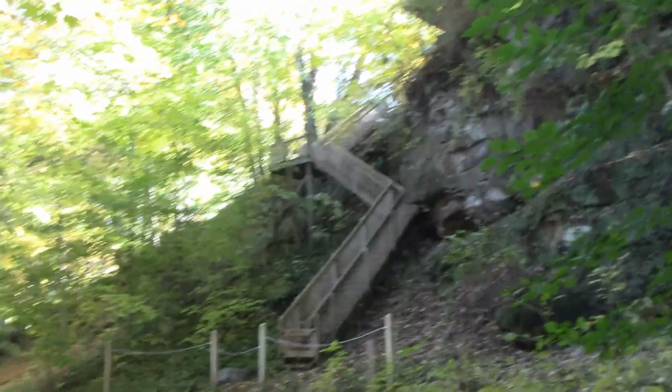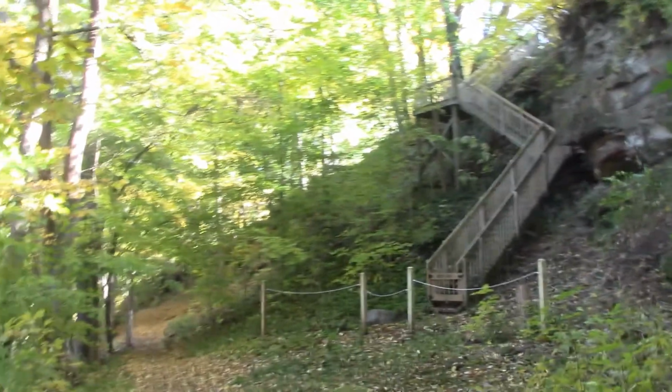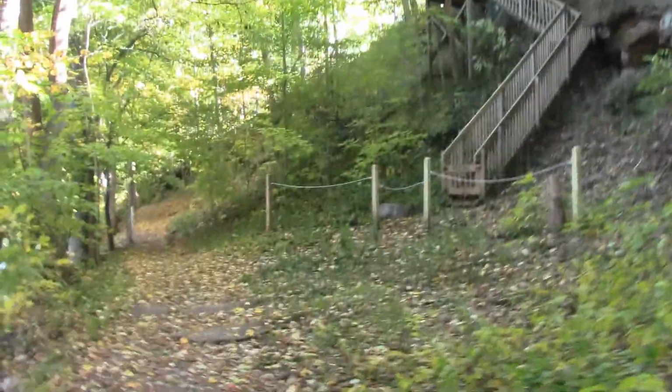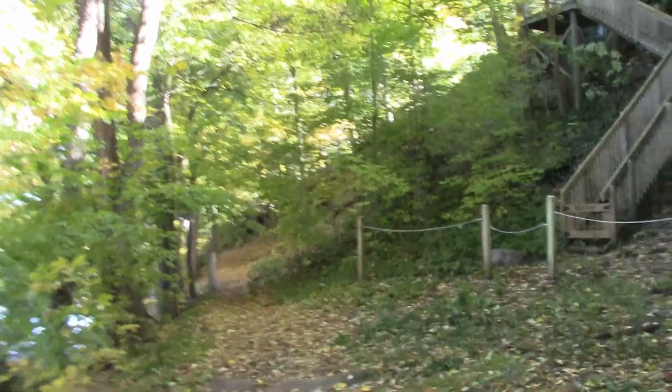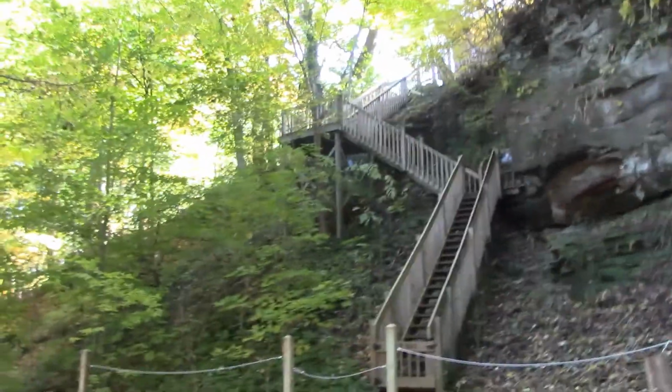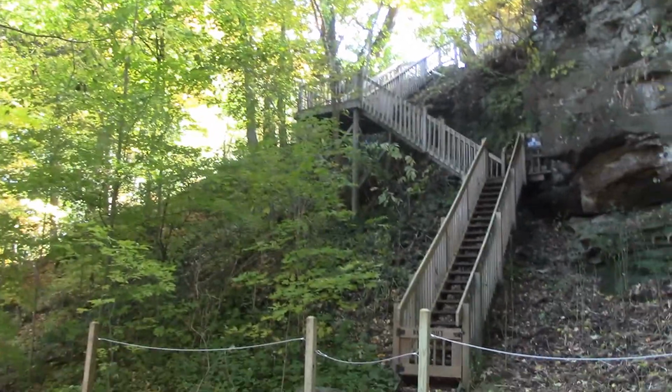I was about to say there's another set of stairs here, but obviously it says right there, keep out. It's obviously somebody's private property up there. They built their own stairway to come down here.